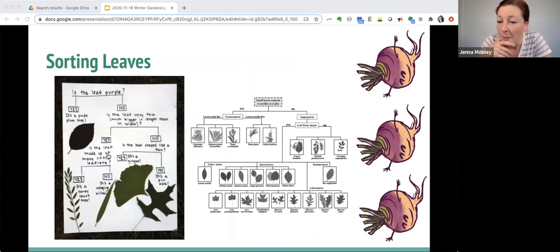Now you could go a step further and create what's called a dichotomous key to organize the leaves that you found. This means sorting your leaves, and we've done a lot of sorting in the past in some of these webinars. A dichotomous sort is specifically asking a question that is yes or no, where all of your leaves can be sorted into either a yes to that question or no to that question. So you can see a student example here on the left.